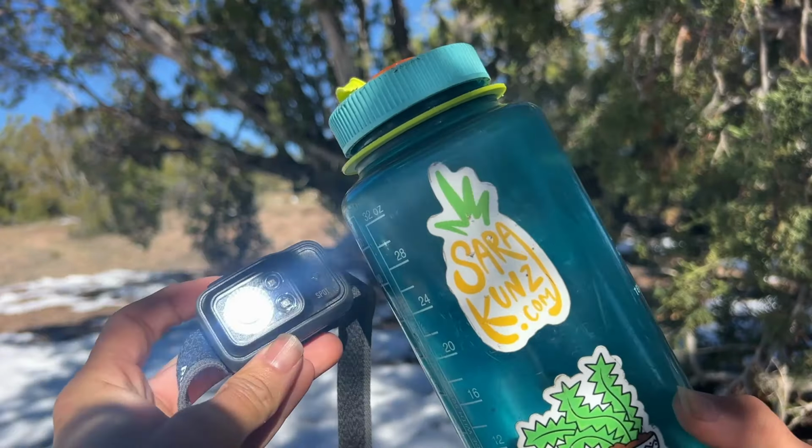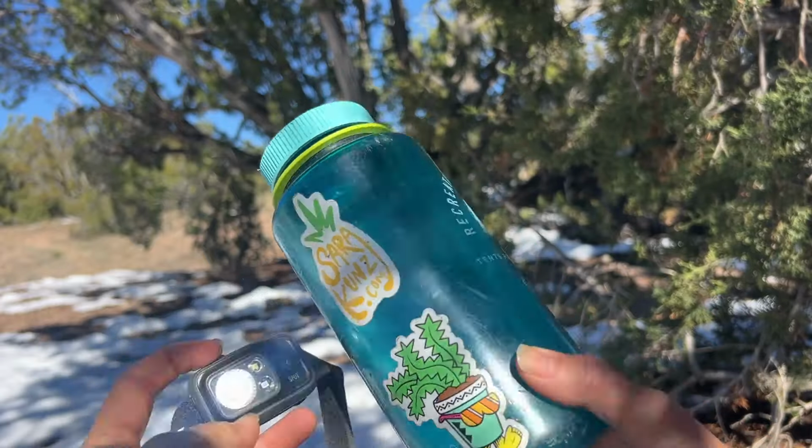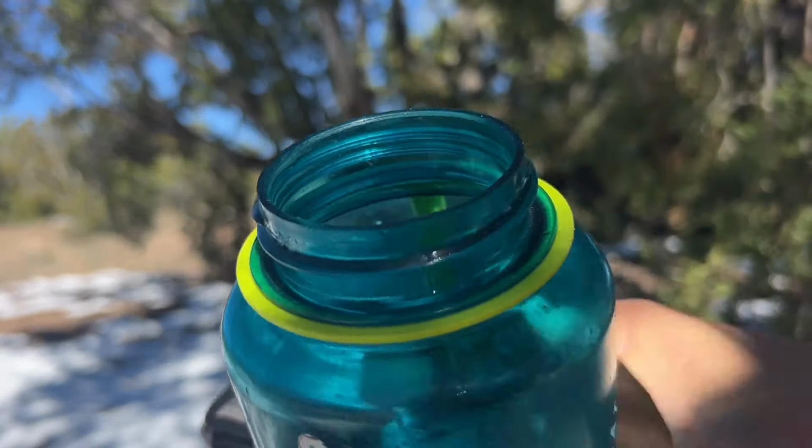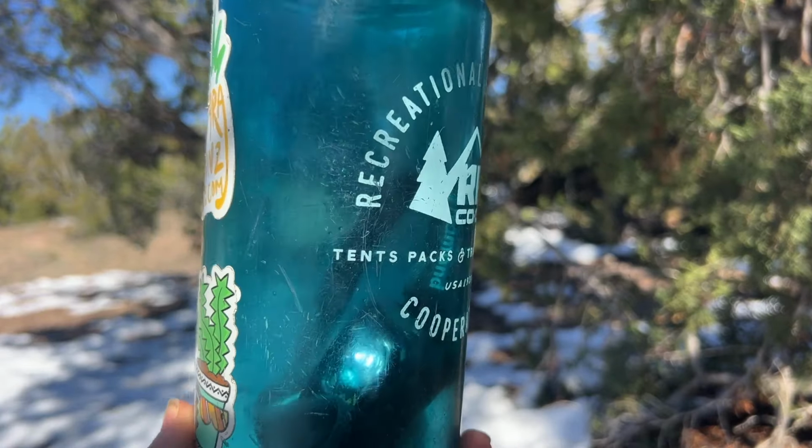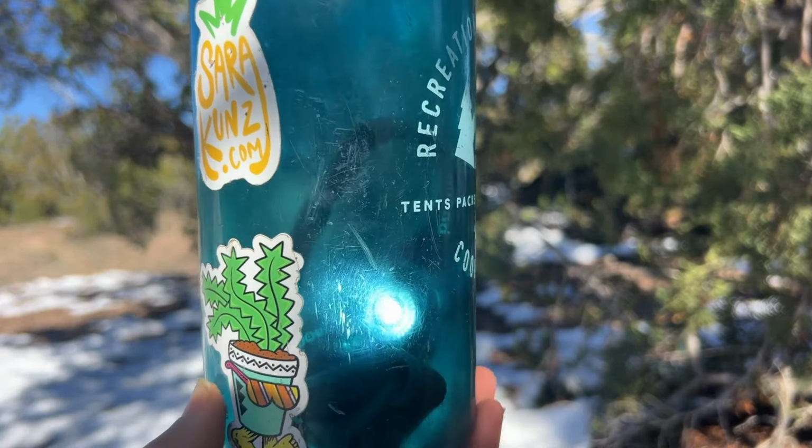Another great use for your Nalgene bottle is actually creating a lantern. All you have to do is take your headlamp and put it inside, obviously without water. You can't really see it right now because it's daytime, but this is a great lantern.